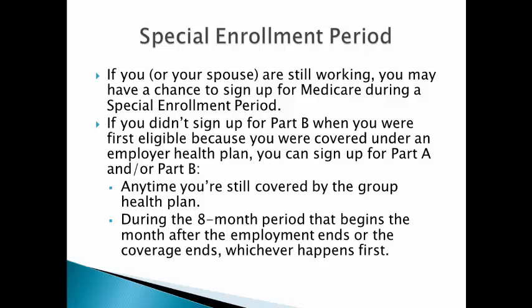Special enrollment period. If you or your spouse are still working, you may have a chance to sign up for Medicare during a special enrollment period. If you didn't sign up for Part B when you were first eligible because you were covered under an employer health plan, you can sign up for Part A and or Part B anytime you're still covered by the group health plan, or during the 8-month period that begins the month after the employment ends or the coverage ends, whichever happens first.